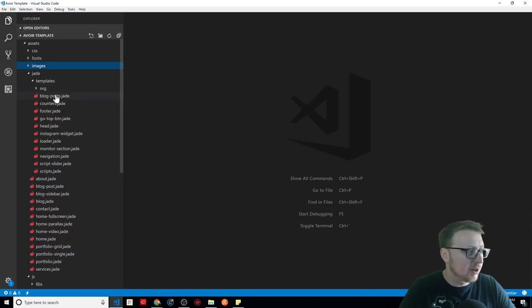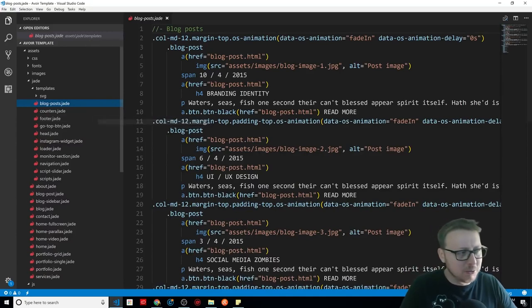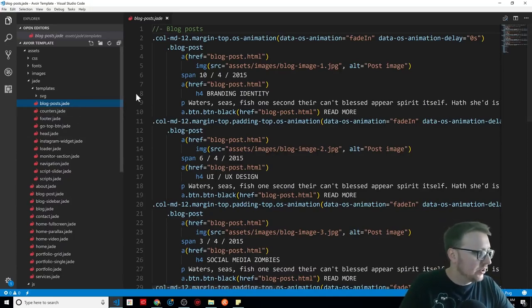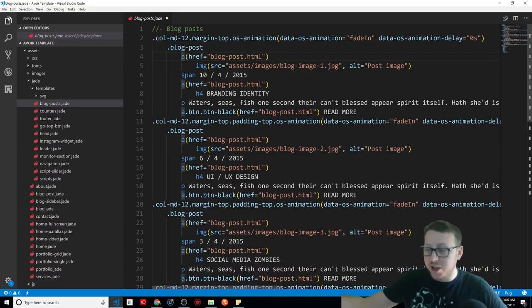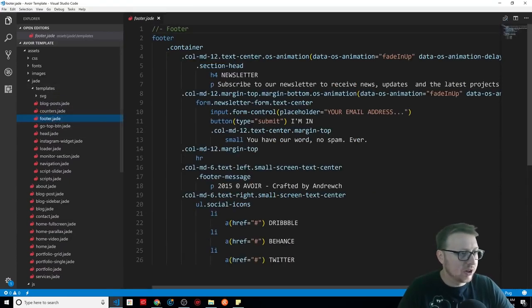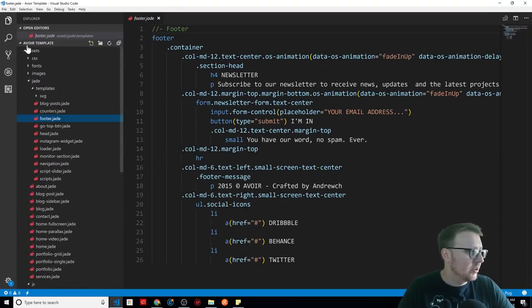You can see Jade. If you've never experienced Jade, you may not even know what Jade is. Formerly known as Pug, or maybe known as Pug now, I always get it backwards, but it is essentially an HTML templating language. What's happening here is that this is basically a div that has a column, and then we're indenting, then this is nested in here with another div that's a blog post, and this is an anchor tag with an href, and it all renders out as HTML pages essentially, but it's a Jade templating language. You can go in here, check out a footer, look at a little bit of animations, and jump down to the JavaScript, see what's going on here.